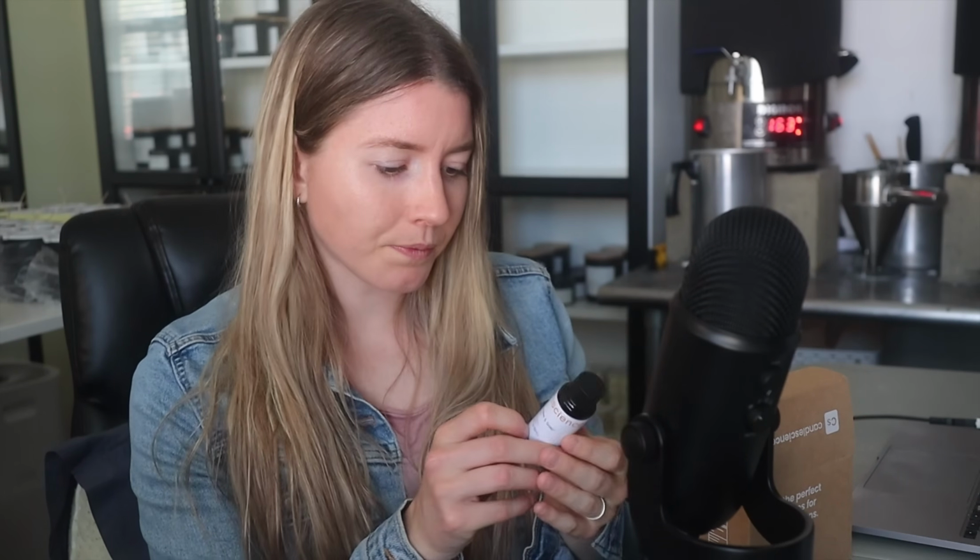I know I was giving the other ones ratings, so sorry. I think that I missed the ratings on a couple of them. This one I would probably give maybe a 7.5 out of 10 in terms of the strength out of the bottle. And then the scent, I don't know, maybe 7.5, 8 out of 10. It's pretty nice. I like that one. I don't know if I would consider that one to be luxury, but it is really nice.